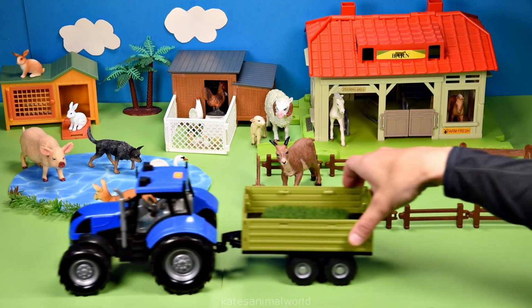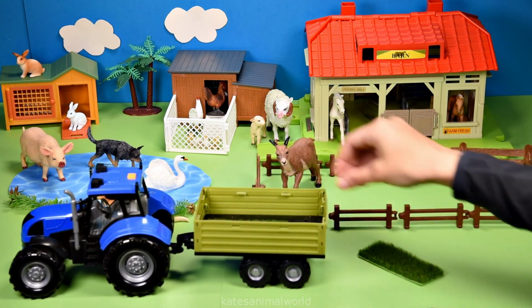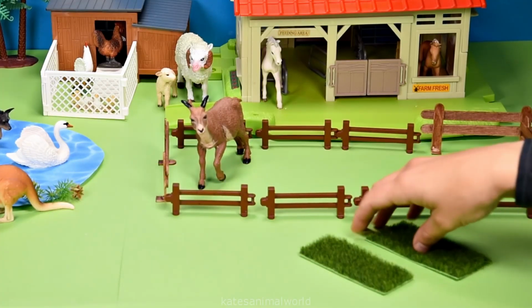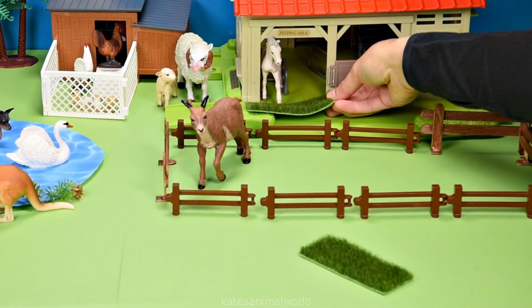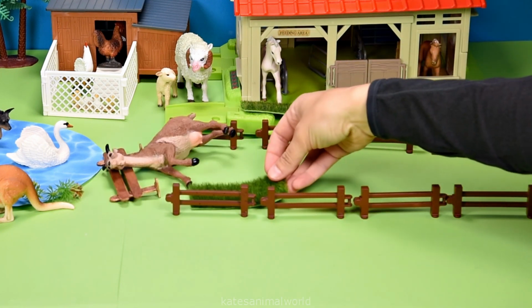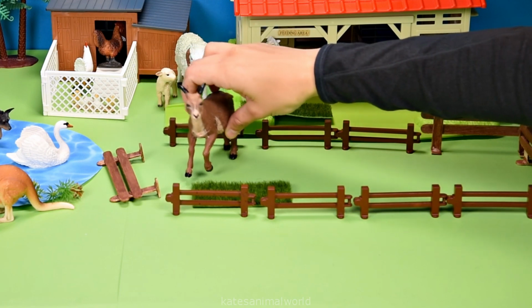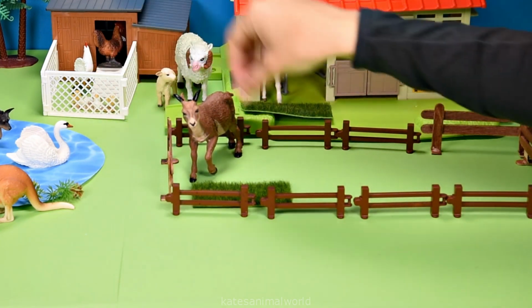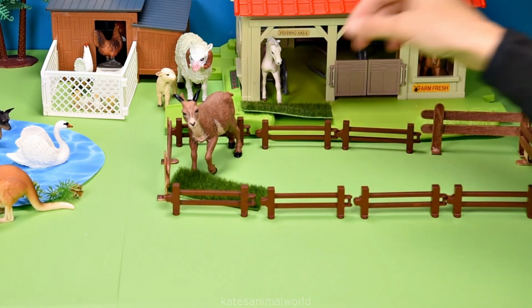Oh, the tractor's here. What's that in the back? It's some grass. Oh, let's feed some animals. Let's give this one to the white horse and this one to the goat. Whoops. Let's pick up the goat so that they can have some grass. Sorry, buddy. Okay, there's some grass for the goat.